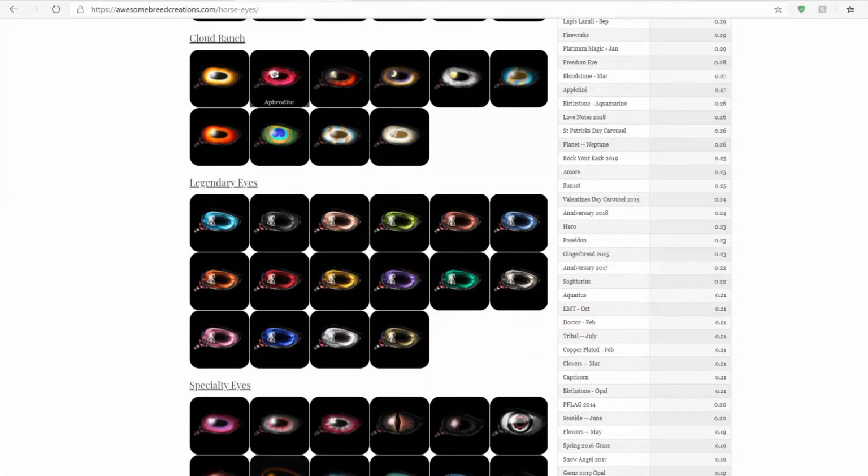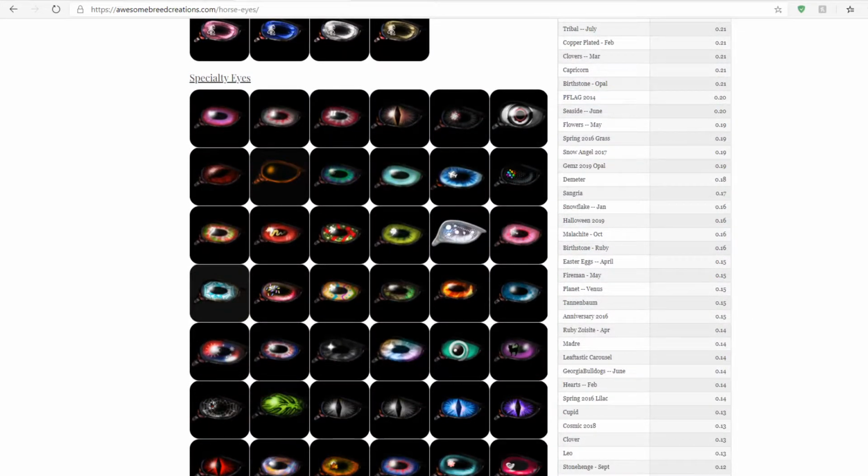Now these are cloud branch eyes. Apollo, Aphrodite, Ares, Artemis, Athena, Demeter, Hades, Hera, Poseidon, and Zeus. I love Zeus because this is actually an animated eye. Legendary eyes. These legendary horses, I think we just recently added. I don't remember. Or maybe they've been around and just recently I started to hear about them. So these are legendary eyes for legendary horses. Specialty eyes. As you can see, there's a whole plethora of specialty eyes. I really like the Chinese dragon one, which is really nice.